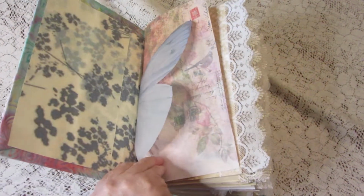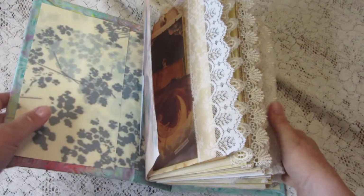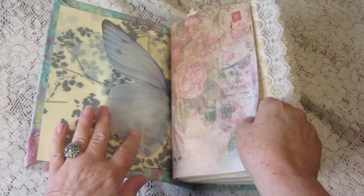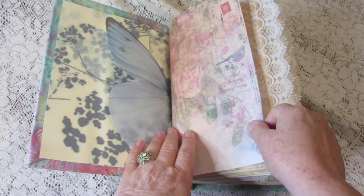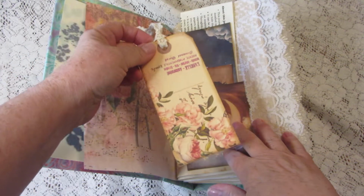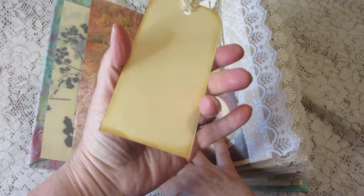And when we open it up, we see a butterfly wing. And I think I need to adjust my camera or my book. How's that? That's good. A butterfly wing. And the graphics inside are by Weathered Textures on Etsy. And the graphics on the tags that I used are by After Midnight Designs on Etsy. And it's very pretty tags. Tags are all blank on the back so you can write on them.